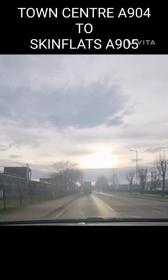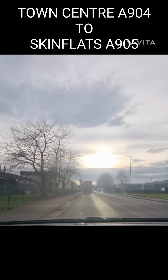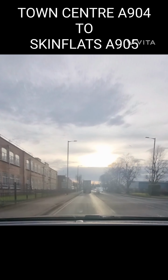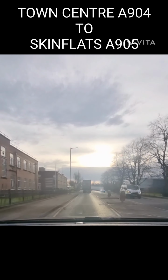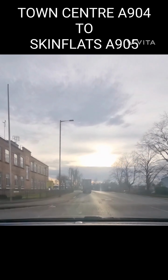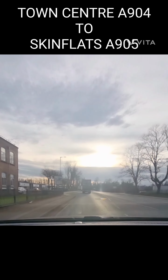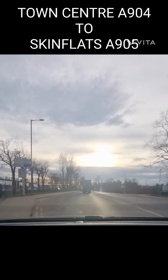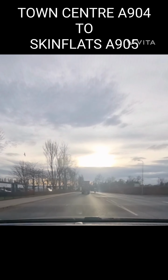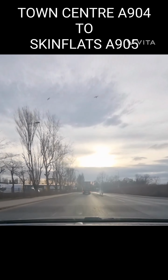Right, now the next segment is us on the A904, and the directions for this part is going to be turning right. Exit 5, it is the exit marked Skinflats A905. So same again, look at that lane board, Skinflats A905 is written on the right, so I'm going to take the right lane.